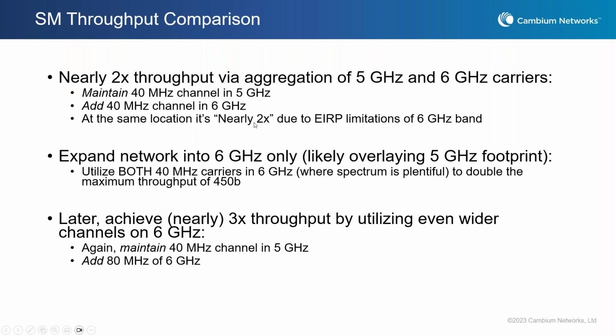carriers. And I say nearly because I think I mentioned before the limitations on the power spectral density in 6 gigahertz. It's a little bit more stringent than it is in 5. So it's nearly twice as much.